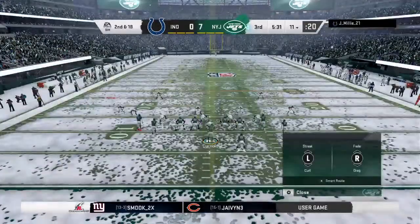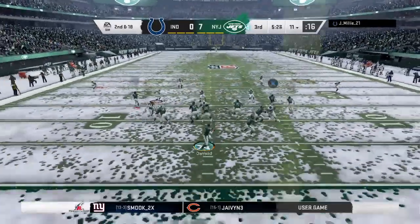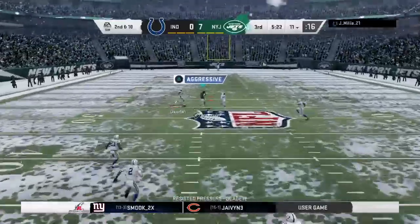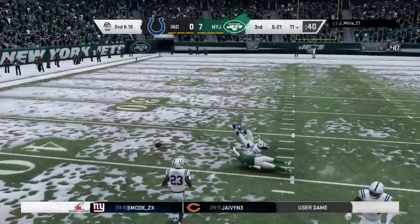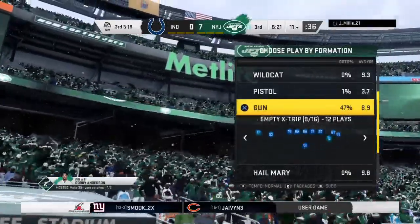So that complicates things a bit here. 18 yards to go now on second down. Now it's Darnold. He's going to air one out for Anderson. And that's going to be incomplete. A lot of contact, no call, and it's third down.